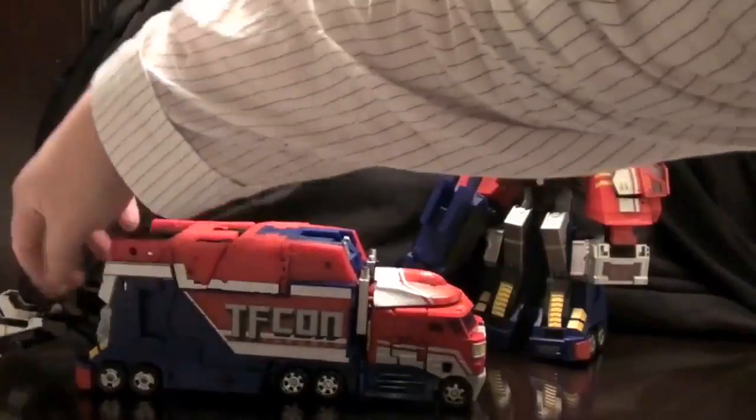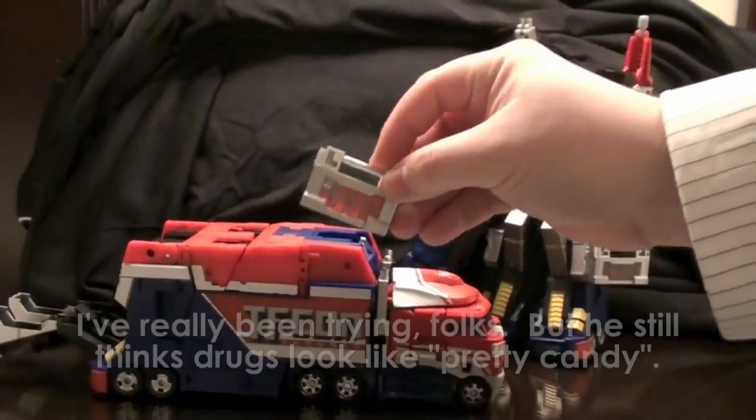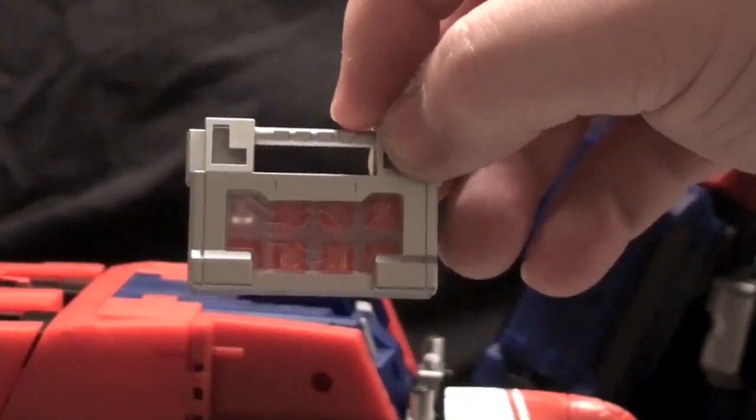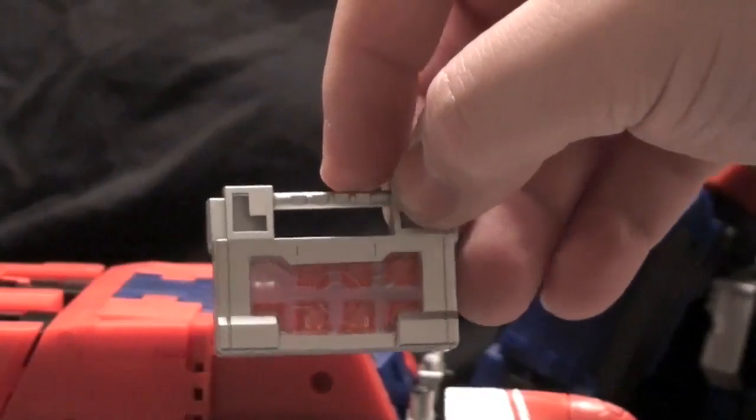The other big thing is you get his briefcase full of drugs, which is always a nice feature. He's got some sandwiches in there. There's one missing. All's explained in the comic book.